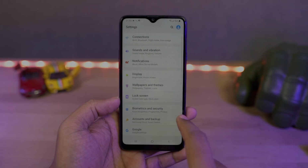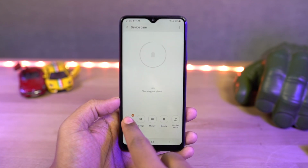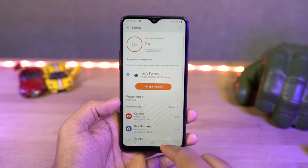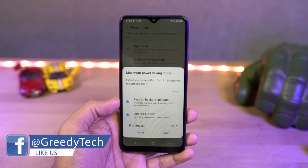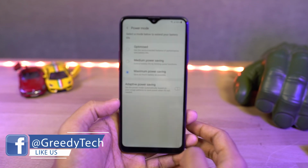Now going on next, we have maximum power saving mode. On previous Samsung phones, it was called ultra power saving mode, and once you enable this feature, it will decrease the screen brightness, set a speed limiter, restrict background network usage, limit the number of apps that you can use, and apply a dark theme. On the whole, it does all these things to improve the standby time of your phone.